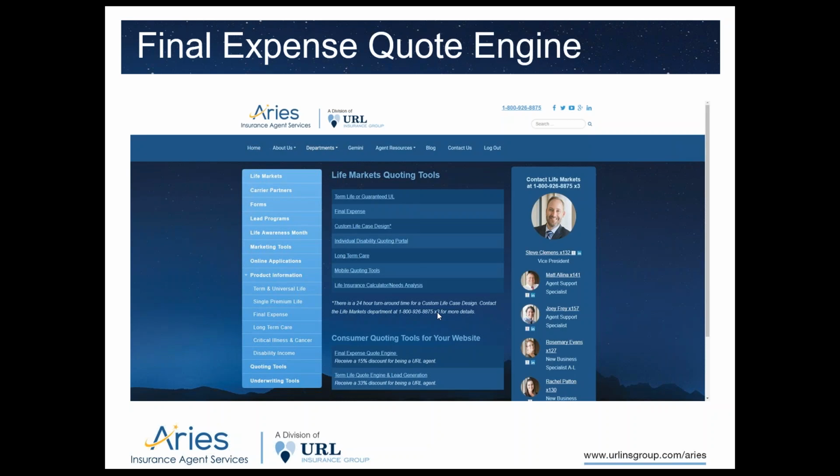As I'd mentioned before, when you partner with URL, you get access to our final expense quote engine. We have different quoting tools on our website at urlinsgroup.com/Aries.